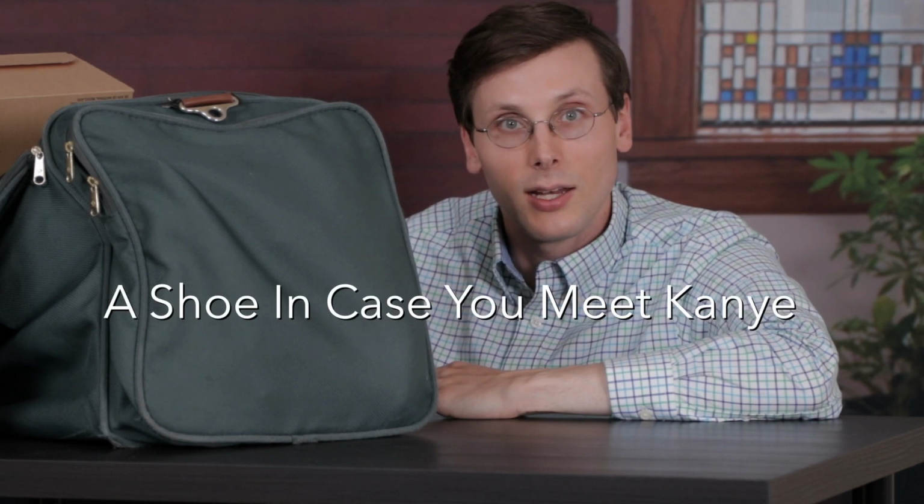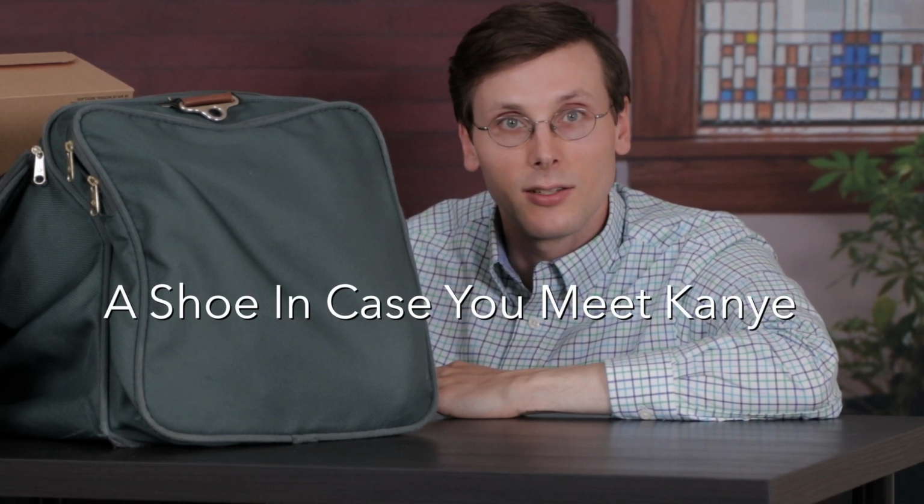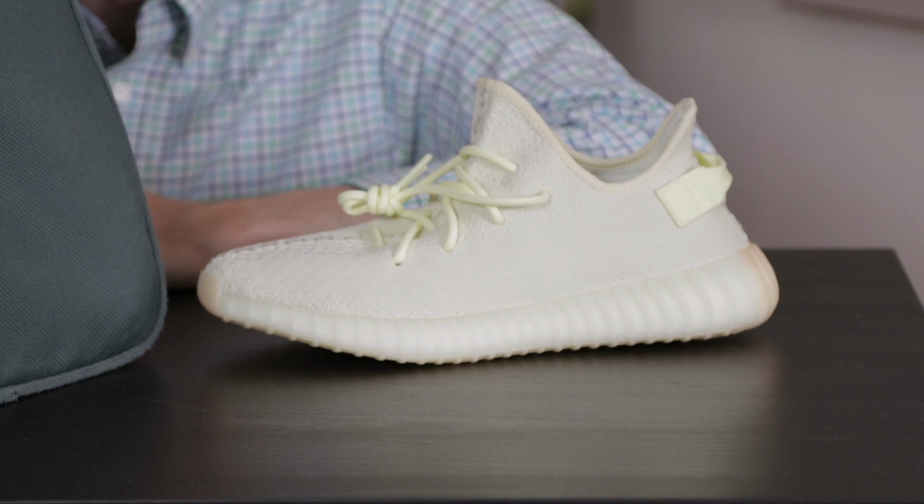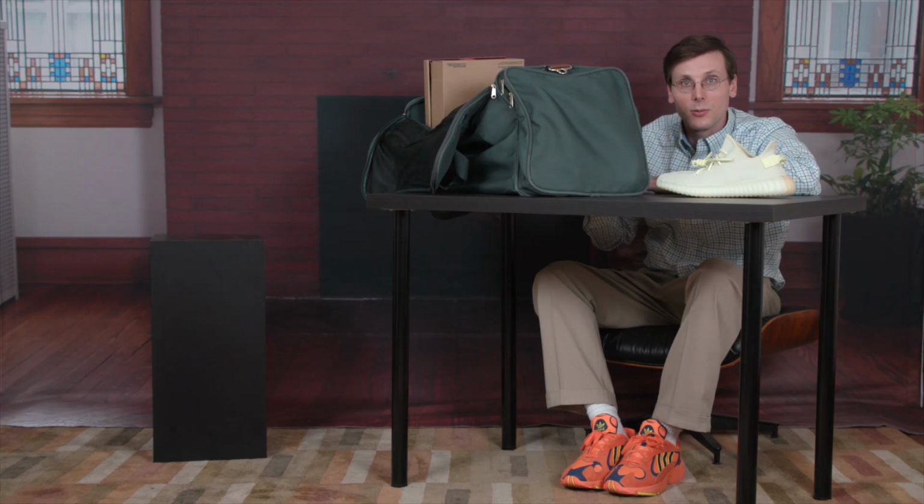The last must-have shoe for your shoe bag is for a situation that could happen at any moment. That is meeting Kanye. You would have so much egg on your face if you met Kanye and you weren't wearing a pair of Yeezys. That's why it's important to keep a pair of Yeezys in your bag. I put the recent Butter 350 V2 in here, and I'm glad I did, just in case. I'll be ready. So these were the 5 types of shoes that every person should have in their shoe bag.